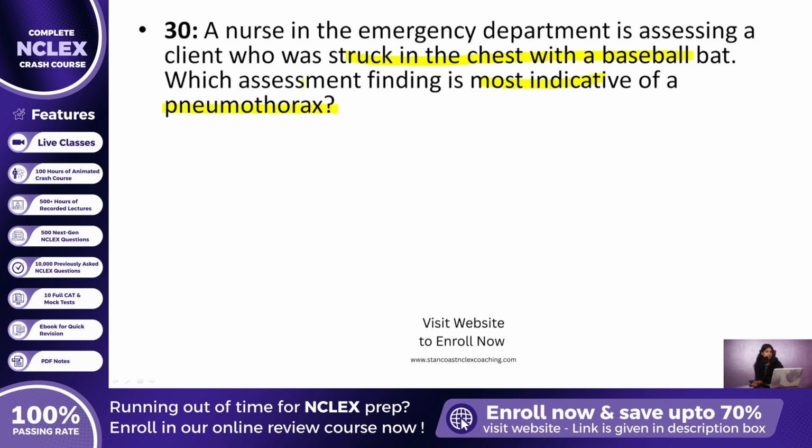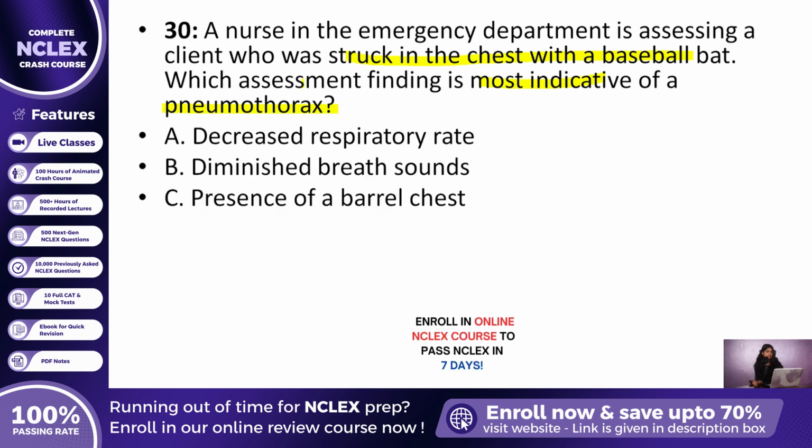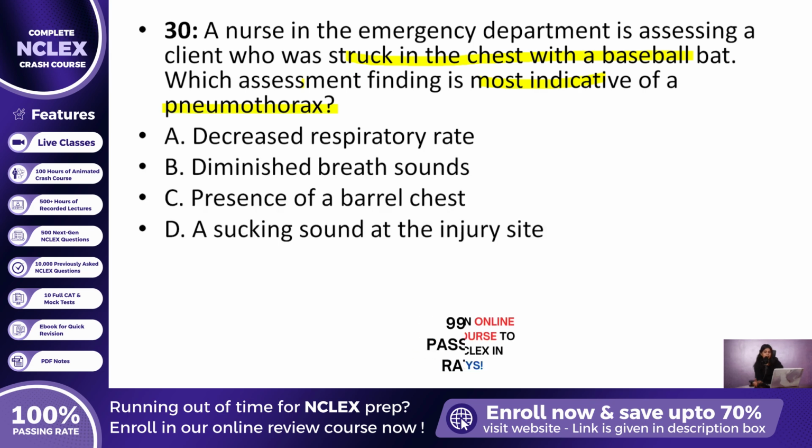Here are the options. A. Decreased respiratory rate. B. Diminished breath sounds. C. Presence of a barrel chest. D. A sucking sound at the injury site. The correct option is B. Diminished breath sounds. Here is the key clinical clue.